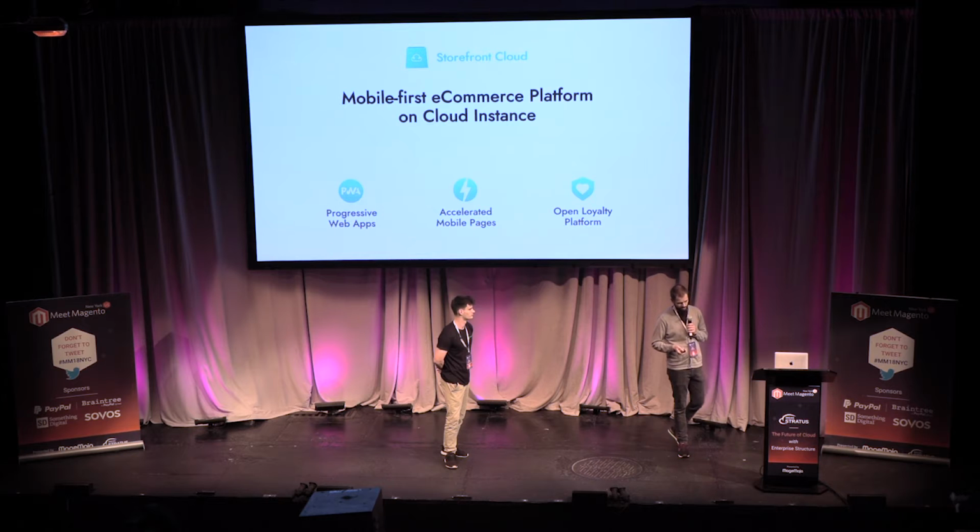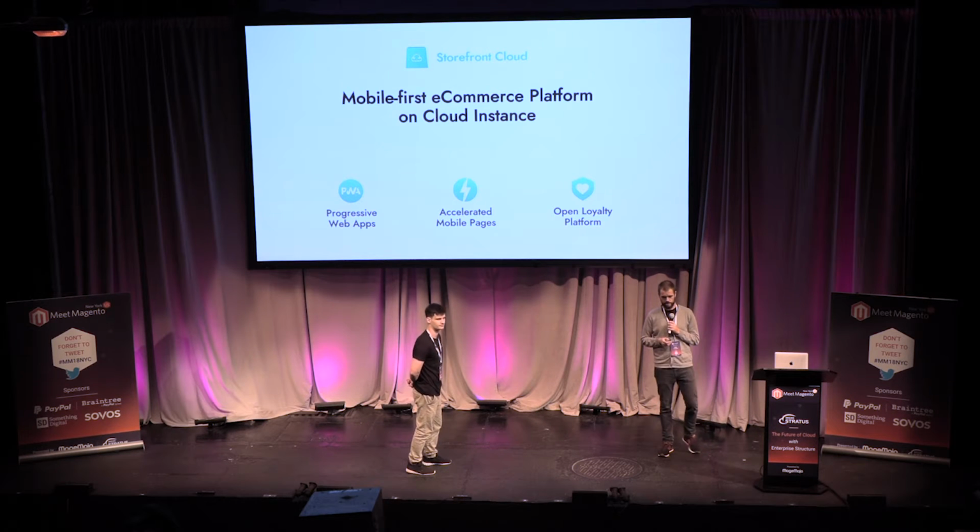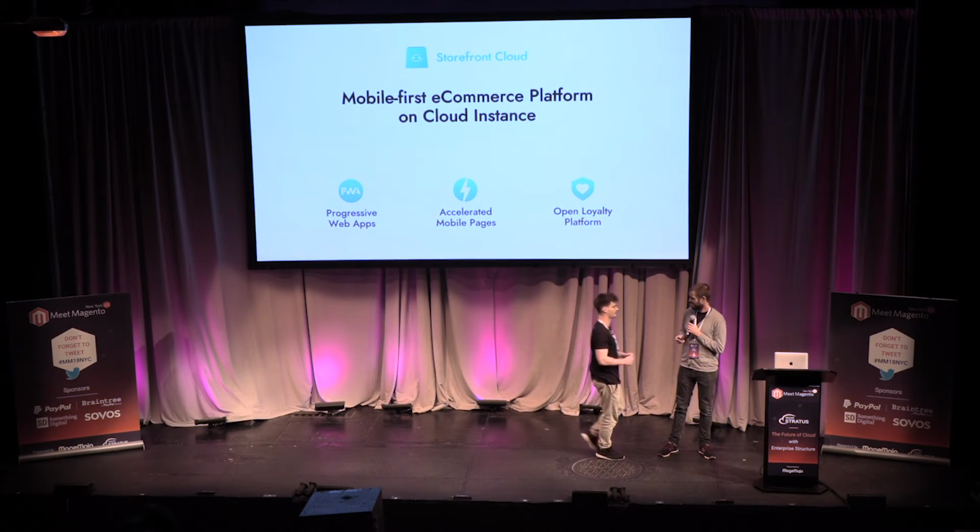So we thought of this Storefront Cloud. It's a mobile-first commerce solution based on Storefront Cloud.